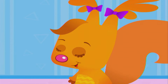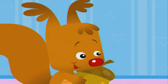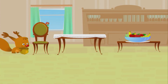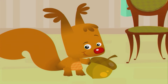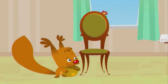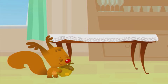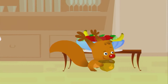Sammy, let's play. Hey. Do you want to play Find the Acorn? Yes! This is the dining room. Where should I hide the acorn? Maybe I'll put it next to the chair. No. How about on the table? Nah. Oh, I know. I'll put it next to the fruit bowl.